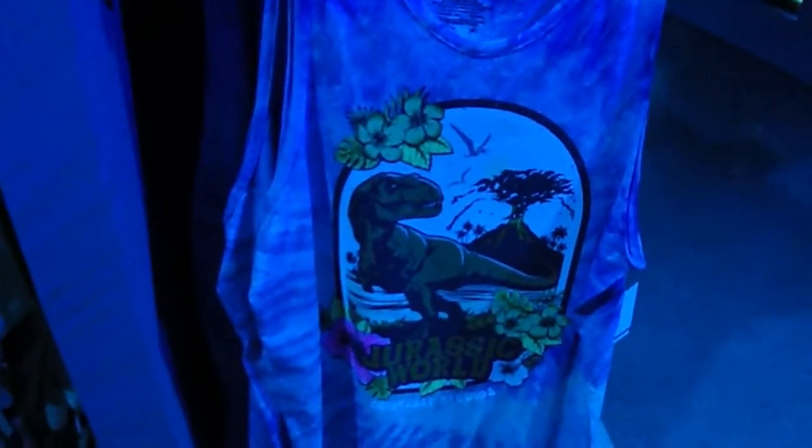And then it's kind of hard to determine what color these shirts are, just because of the blue lighting that's in here. So they got these tank tops, and then they have these shirts also. It's pretty cool. Looks like some kind of retro thing.